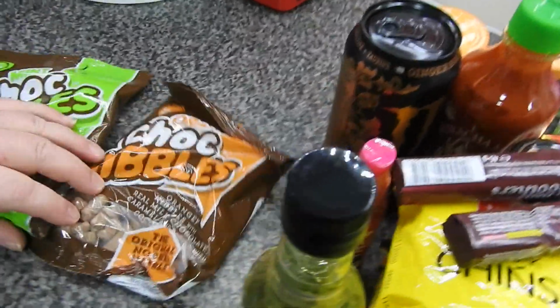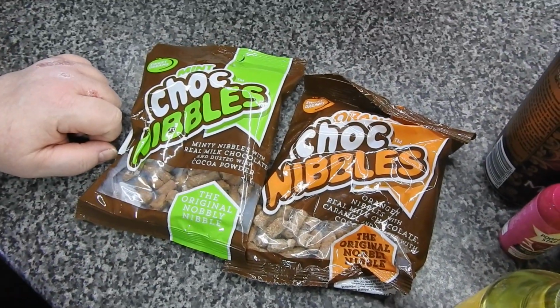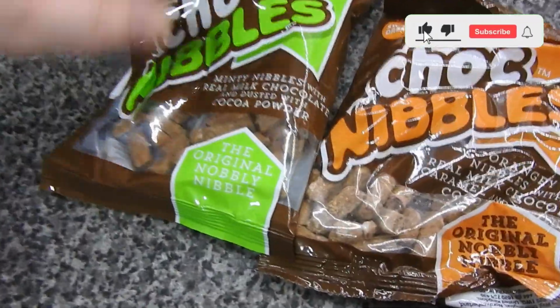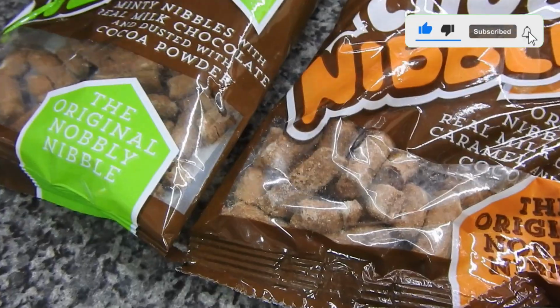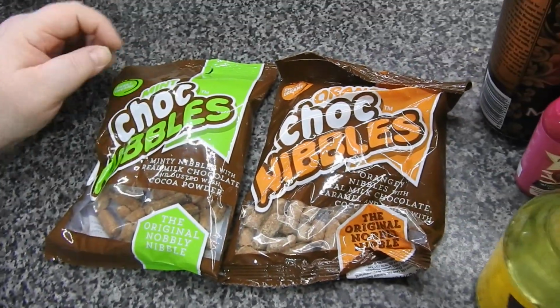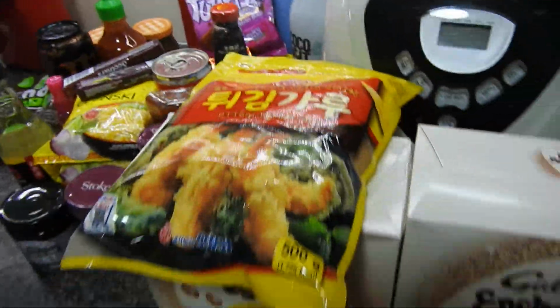And then these always take me back to my childhood. They look like little nuggets of rabbit poo, but they taste absolutely amazing. The original one there was mint and orange chocolate nibbles. So that's what came from the World Food Shop today. So enjoy the rest of the video.